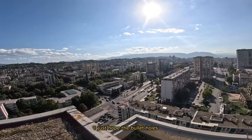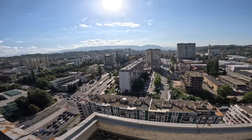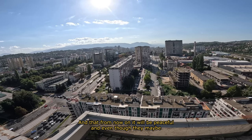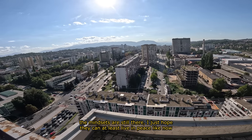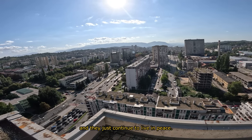I just hope the bullet holes and the landmines are the last traces of war this country will ever see, and that from now on it will be peaceful. And even though they maybe will not happily live together because, well, the mindsets are still there, I just hope they can at least live in peace, like now, and they just continue to live in peace.